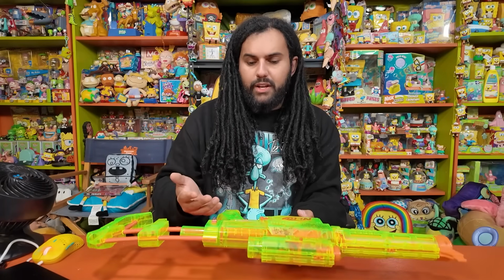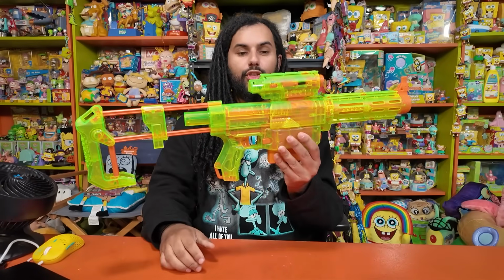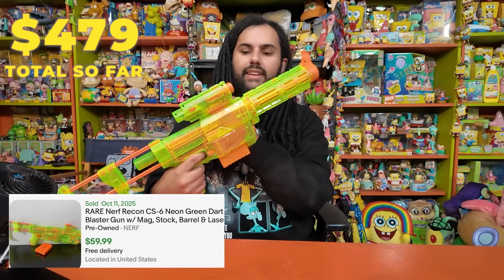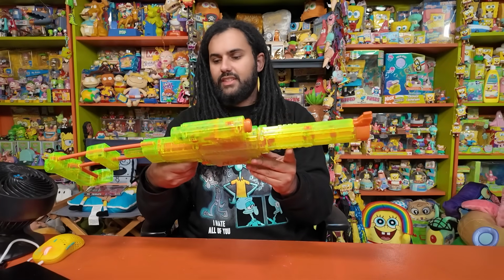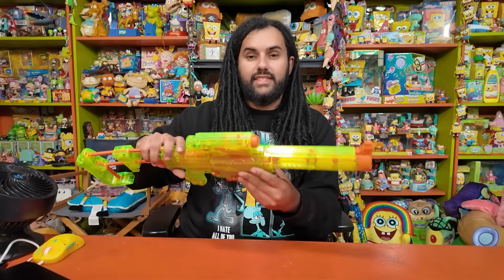They have a clear one too that's pretty valuable as well, but I personally love this highlighter color. This one goes for about 30 to 50 bucks. It has a little red dot side on there too, but this one's honestly so clean. I'm pretty sure everything on here works. You probably could push it to like 55 to 60.